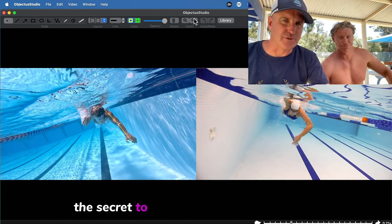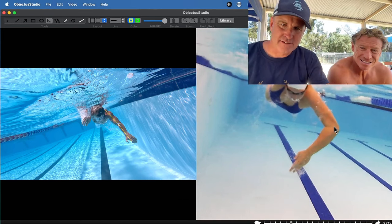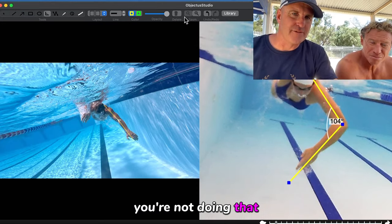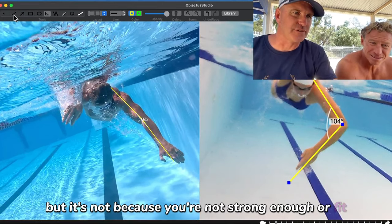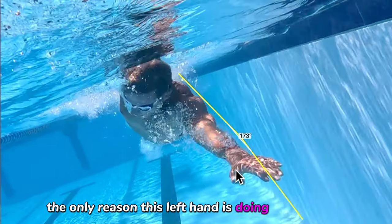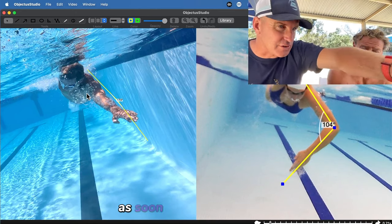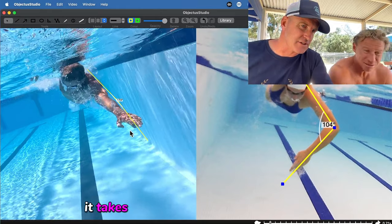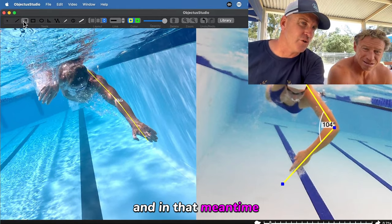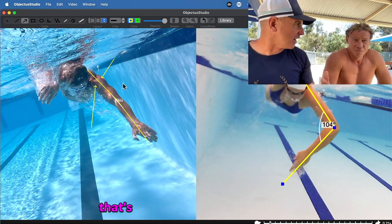The secret to a good catch and pull through is to literally bend it like Becky Adlington here. Yeah. Now, you're not doing that, but it's not because you're not strong enough or fit enough or haven't got the proprioception to do it. The only reason this left hand is doing that is, again, because of the reliance that we have on propping and lifting. So as soon as you push down, it takes us a very long time to actually rectify that stroke. And in that meantime, all of the effort, all of the load is going on that left shoulder. So again, that's why the shoulder blew out.